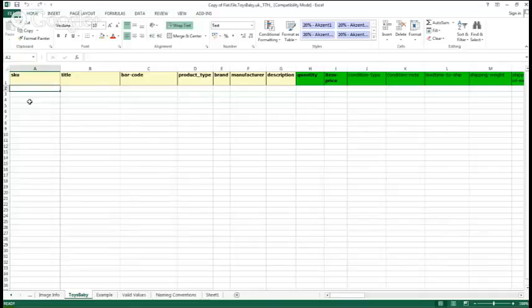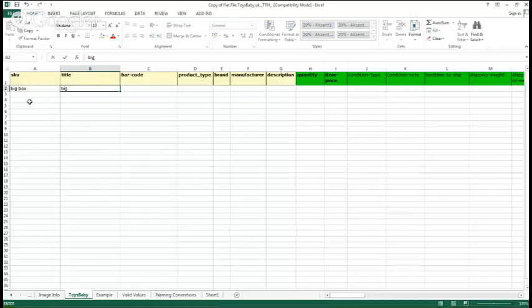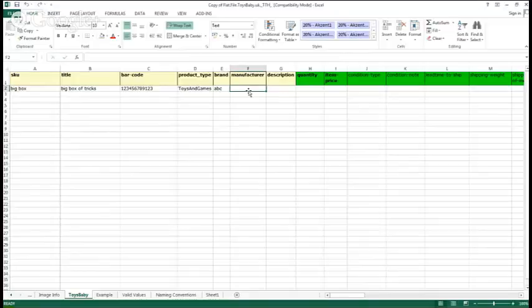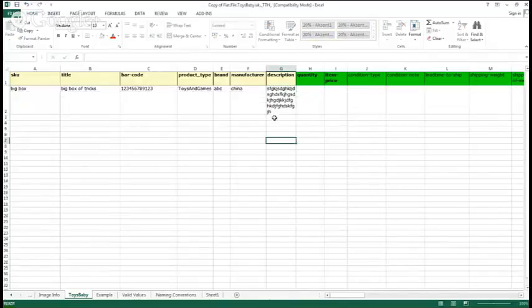Let's say we've got an item, and I'm just going to call it big box. Simple as that. Okay, so that might be my SKU. So it's big box of tricks. And my barcode, which we've already talked about, and product type, well, let's say it's toys. I might have it as a brand. It's ABC brand. Where's my supplier or my manufacturer? So let's say I'm buying this directly from China. I might have my description, which would go into the actual listing box itself.